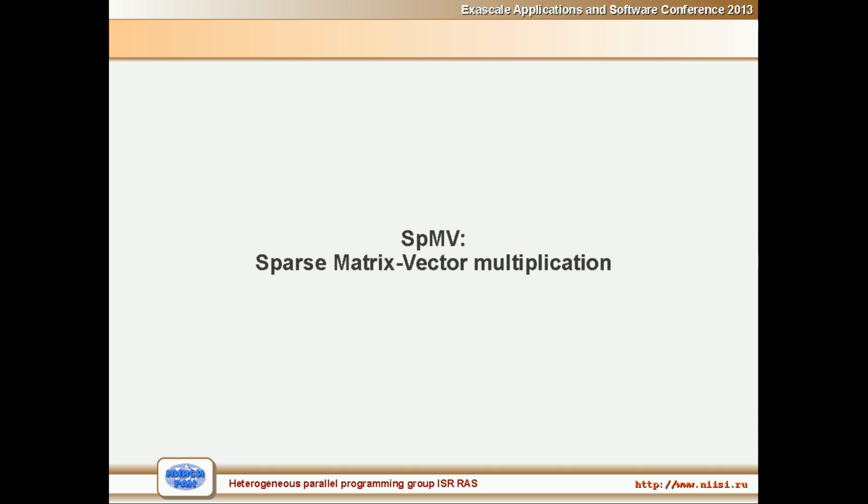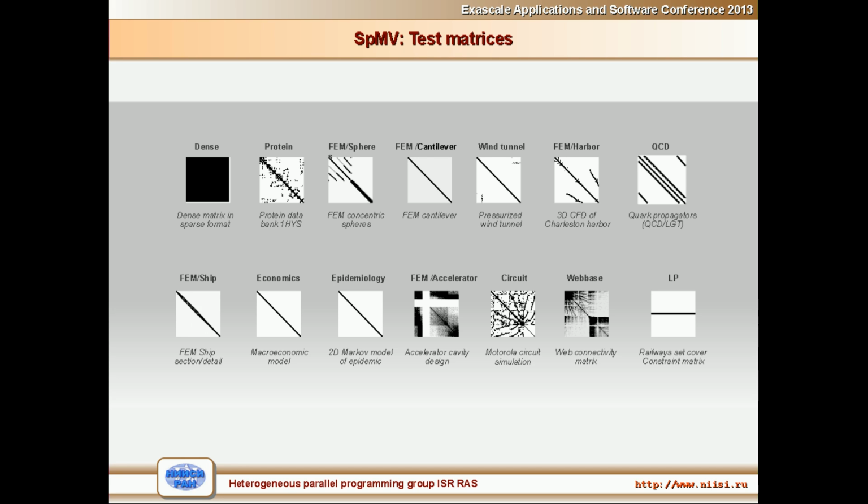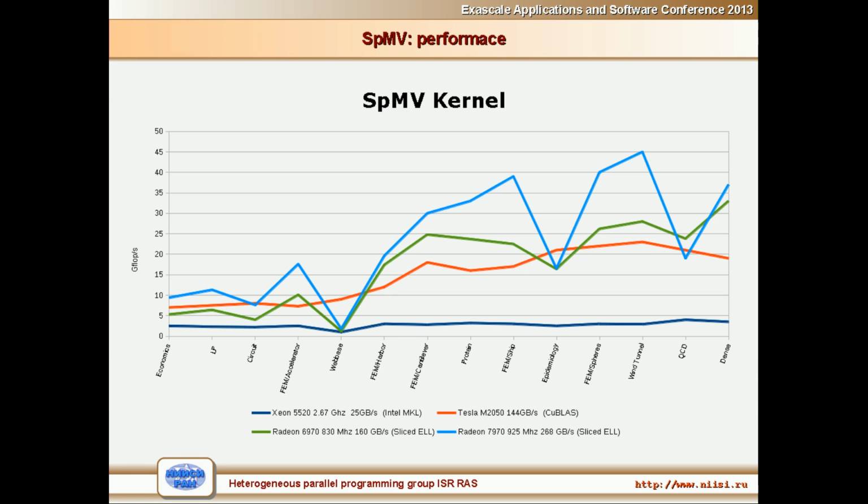A few words about sparse matrix vector multiplications. We implemented kernels which accept matrices in sliced ELLPACK format and tested them on a standard set of matrices from the NVIDIA website. The performance of our kernel is slightly higher just because AMD Radeon has a wider memory bandwidth.